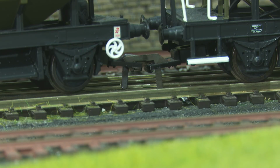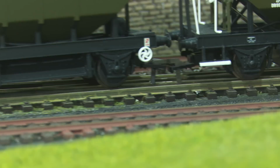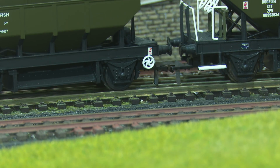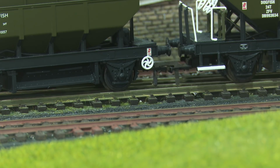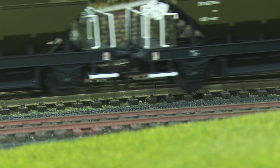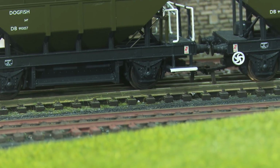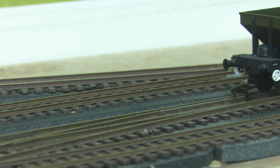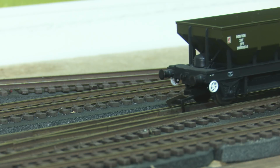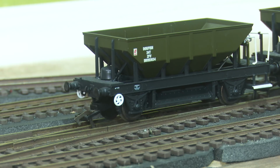actually both strike the rails. This is absolutely appalling engineering. It really is terrible stuff. Now, hopefully here you can see what I mean. If I just run these wagons forward by hand, you can see the hook is very low. Well, it comes across the point and then it snags on the point.